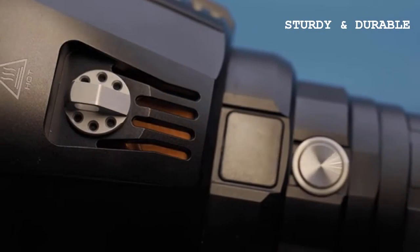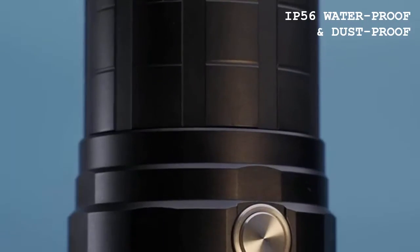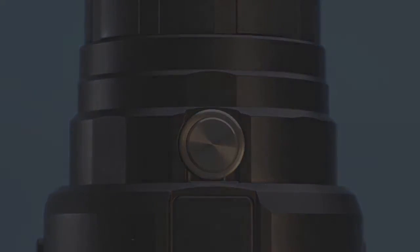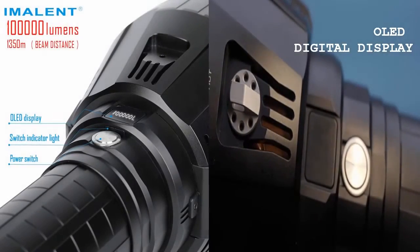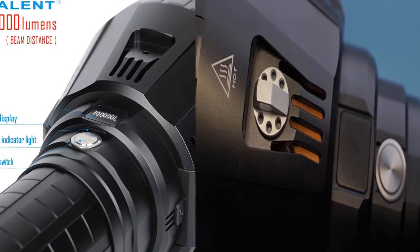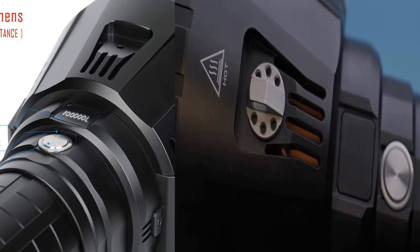Sturdy and durable, designed to be virtually indestructible. And with IP56 waterproof and dustproof ratings, which makes the flashlight more durable and tough. The OLED digital screen of the MS18 flashlight will display its electricity level, so you can clearly see how much power of the battery is still there.